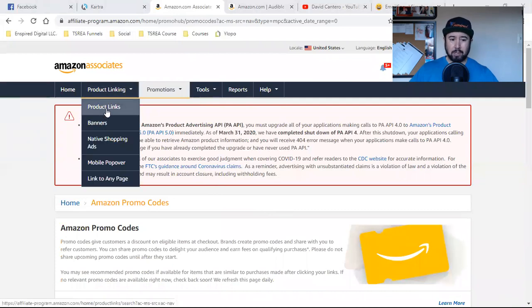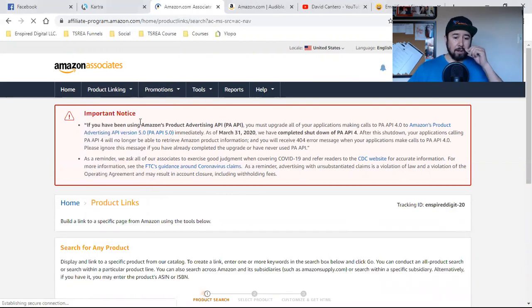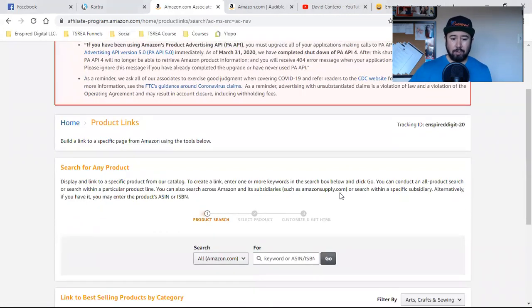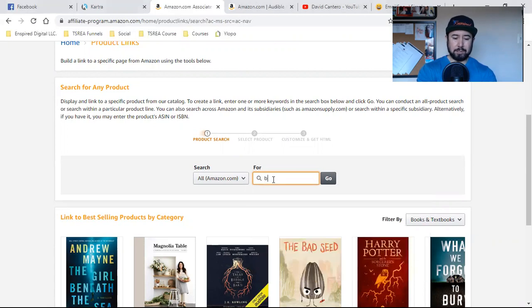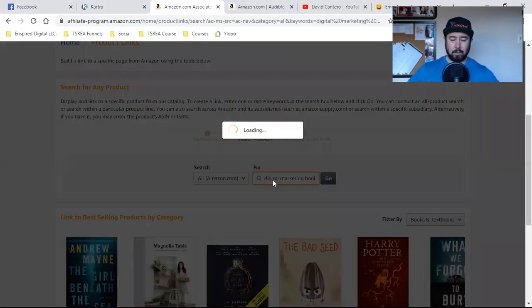Now, where I always go is I just go to product links. So there's banners. You can look at different banners, link to any page. But what I do is I normally just click on product links. And then now I can come over here and I can choose any product. I could type in any product and it'll find that product for me. Let's type in books. Let's type in marketing. Let's type in digital marketing. Digital marketing books.